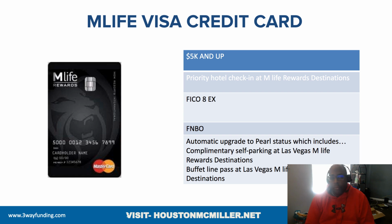Okay. Also, know those long buffet lines. If you're planning on going to any of the buffets and stuff that accept the MLIFE Visa card, then you definitely want to have this card, so you don't have to be standing in that long line, right? Trust me, you want to get the food and stuff like that, but you don't want to just be standing in a long line. So this card does give you that advantage, all right?